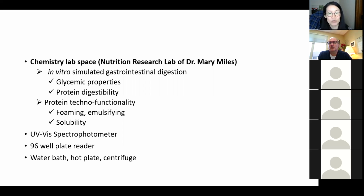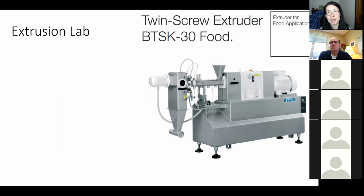They also have a 96-well plate reader and some very basic lab equipment. So that's our chemistry lab space.